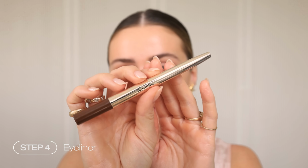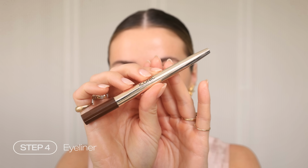Now, when it comes to doing eye makeup for a special occasion, I really don't want my eyes to get lost in the photos. I definitely wanna add some definition, but I also don't like my eye makeup to be too heavy because I feel like I just don't look like myself. So I always like to opt for a softer smoky eye. That's just always my go-to. Having a brown eyeliner is key when creating the perfect special occasion makeup.